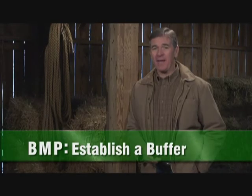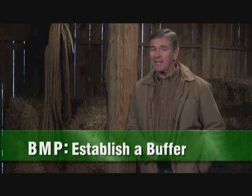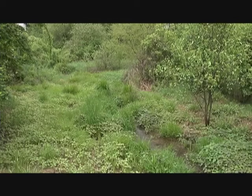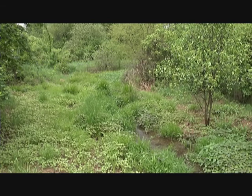Establishing or maintaining a streamside buffer is highly recommended. These act as a last line of defense. Buffers trap nutrients and sediment before they reach the stream. Plus, they can provide a wildlife habitat for the farm.